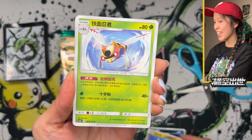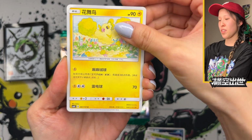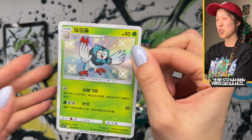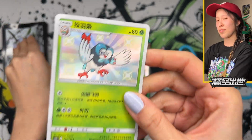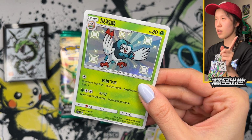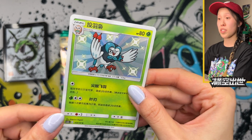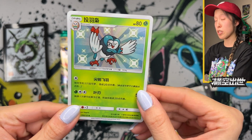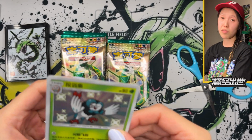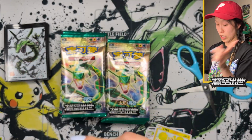We have Dratini, we have Ninjask, we have Oricorio. Oh, and we have Return of the Shiny cards. I think it's like 2 or 3 per booster box. I've seen this so many times, but interestingly enough, the traditional Chinese cards have the hollow borders, whereas the Simplified Chinese baby shiny specifically will have the silver borders, just like the Japanese version. So that's a very interesting difference to note if you want to keep note of the differences.